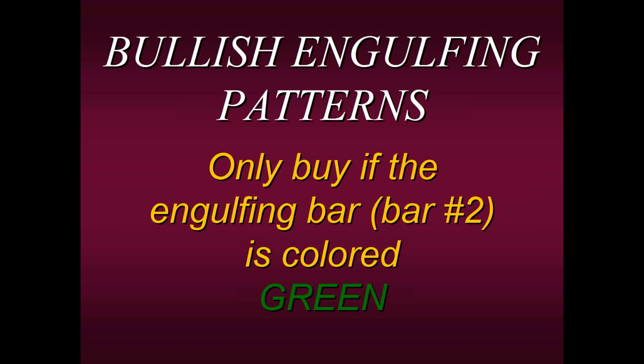Okay? It's that simple. We don't have to figure out higher time frames. Once again, we don't have to look at a bunch of convoluted indicators. We don't even have to look at news. We don't care about that stuff. We're just looking at what's in front of us, the chart.